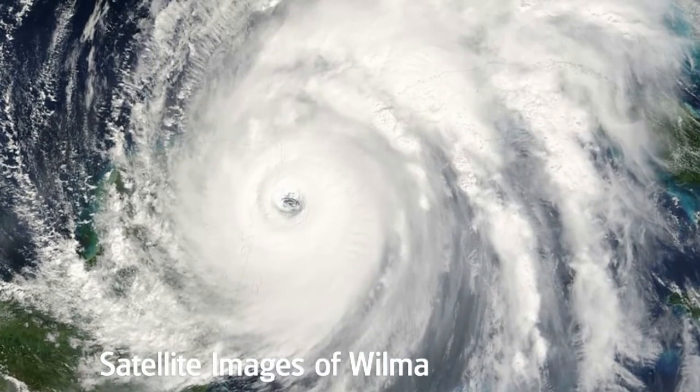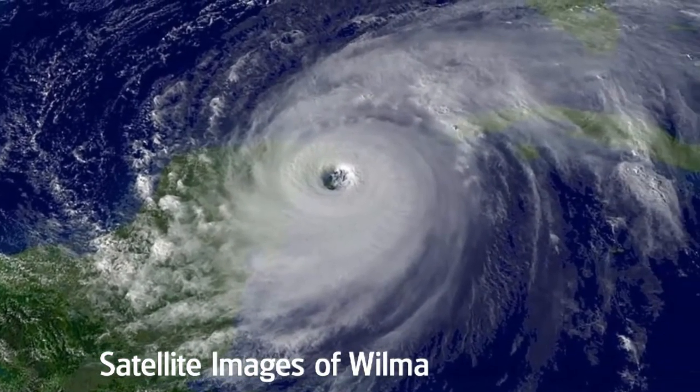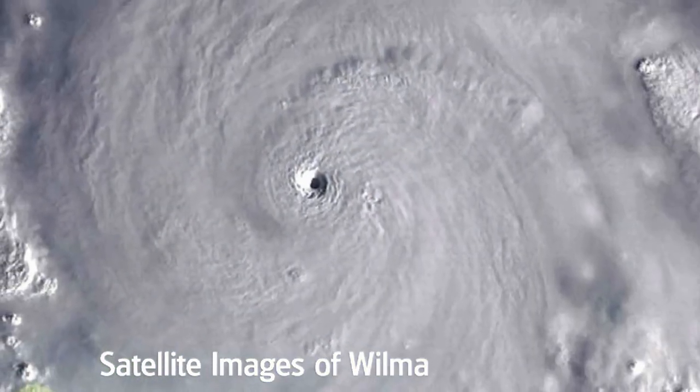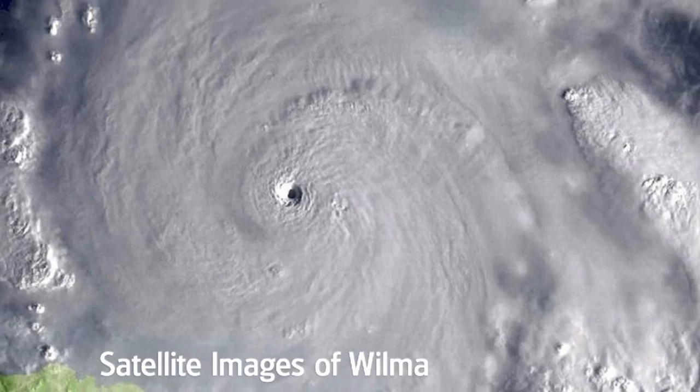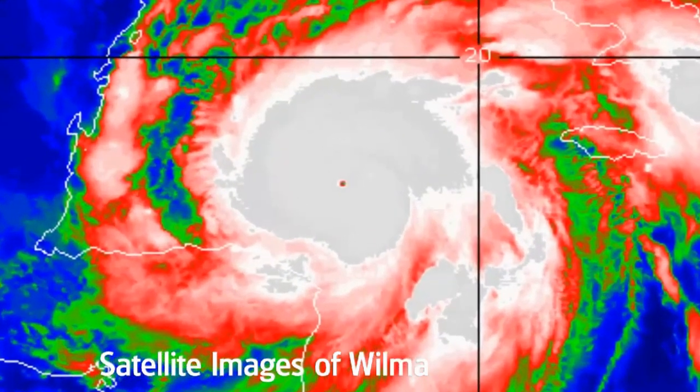In Mexico, Wilma struck with sustained winds of up to 150 miles per hour, causing extremely heavy rainfall in parts of the Yucatan Peninsula, as well as widespread disruption to electricity and communications in the region. In total, there are 8 fatalities here, and damages of $7.5 billion.